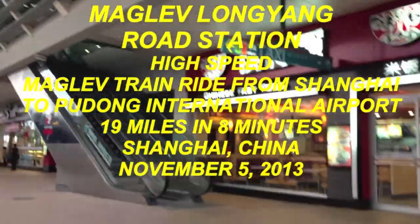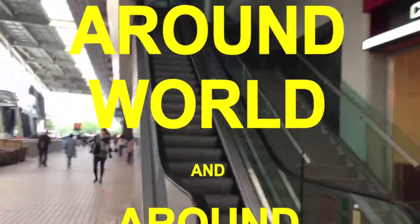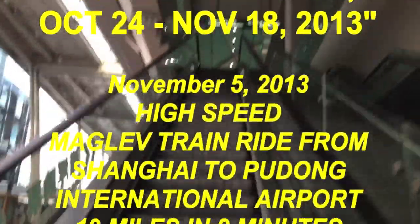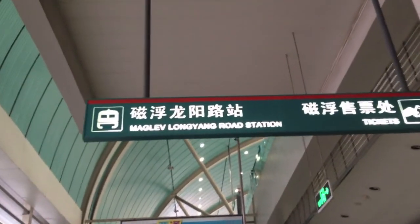Tuesday afternoon, November 5th. We're now at the Longyang Road Maglev Terminal, and we're going to be taking the Maglev high-speed train to Pudong International Airport. I should point out that this is probably the best way to get to the airport and the cheapest way.